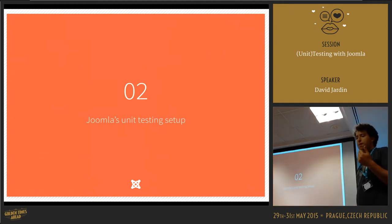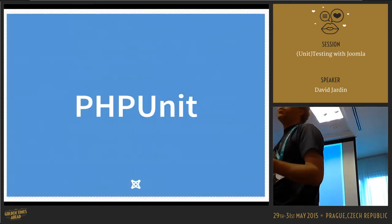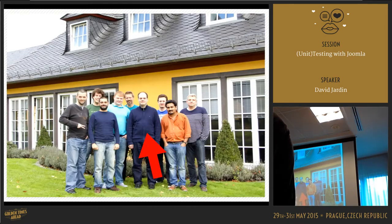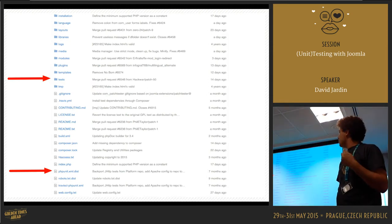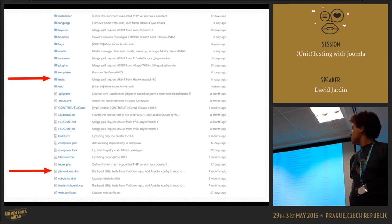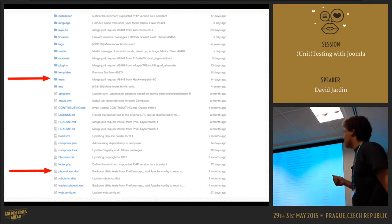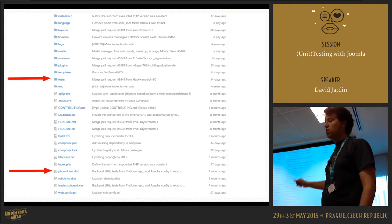In Joomla, the first thing that came up was the unit testing setup, and this one is based on PHPUnit, a really nice piece of software written by Sebastian. In Joomla's folder, we have two files and folders that are responsible for that. In order to get them, it's necessary to check out the version from GitHub. It's not included in the normal zip package or the tar archives that are on the download page. The phpunit.xml.dist is the configuration file, and the actual tests are located in the tests folder.